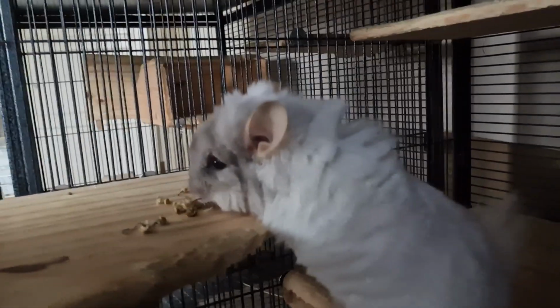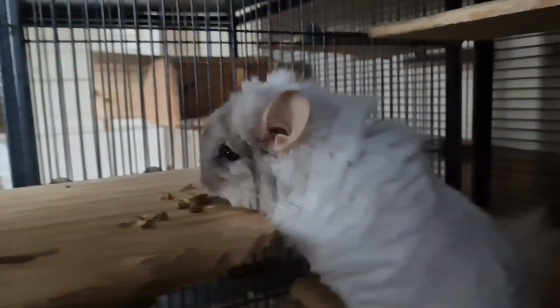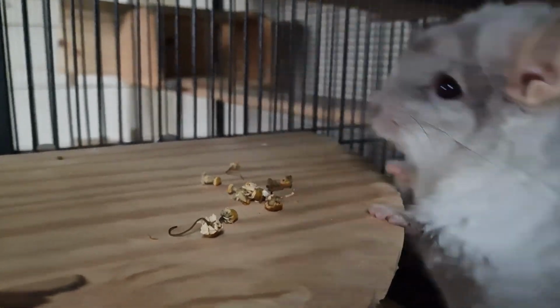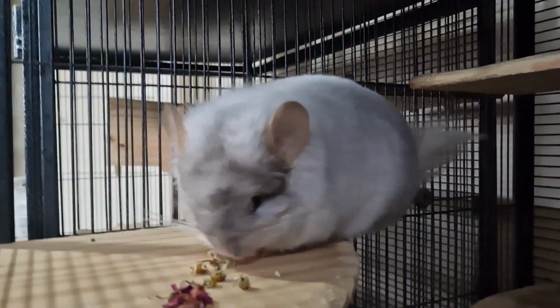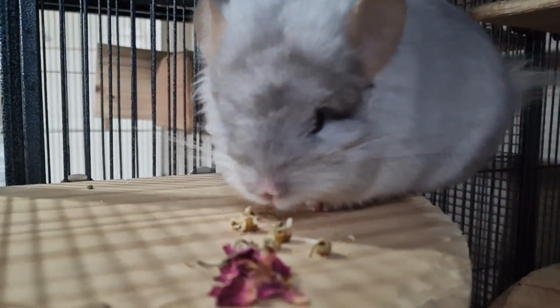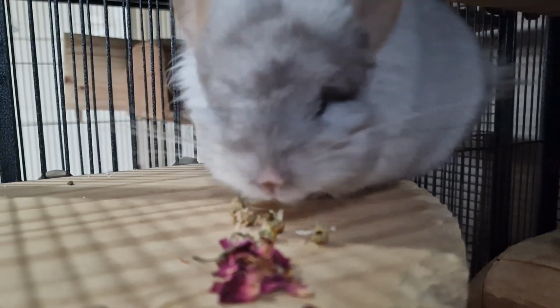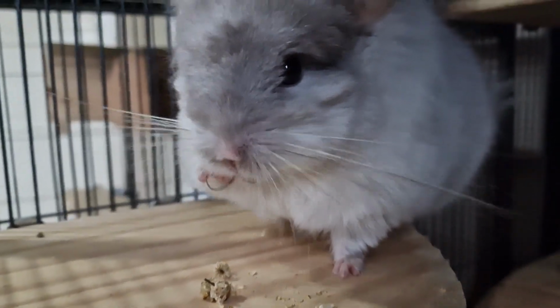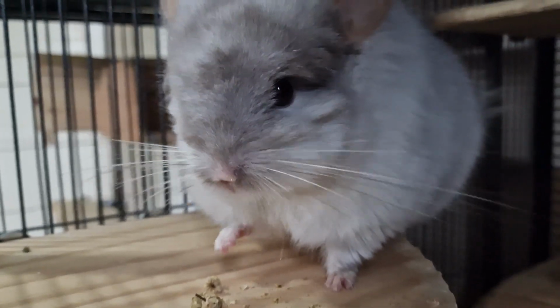Now, if you want to get something that's even more healthy, you can go for dried herbs and flowers, like dried marigolds. They love marigolds dried up. Dried dandelion leaves and dried dandelion flowers, they love these. Dried rose petals, they absolutely adore these. They love them. So you can still treat your chinchilla and get a bond going with your chinchilla without having to make an unhealthy choice for your chinchilla.